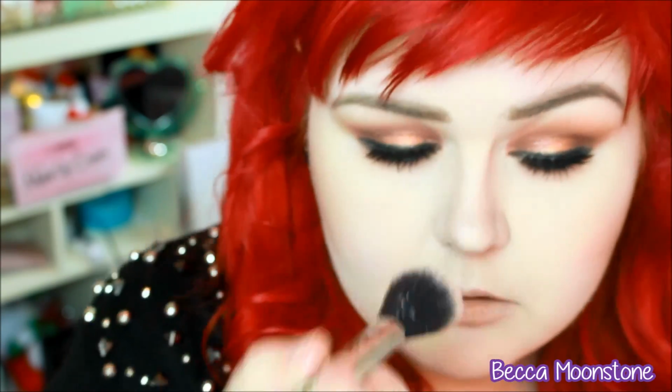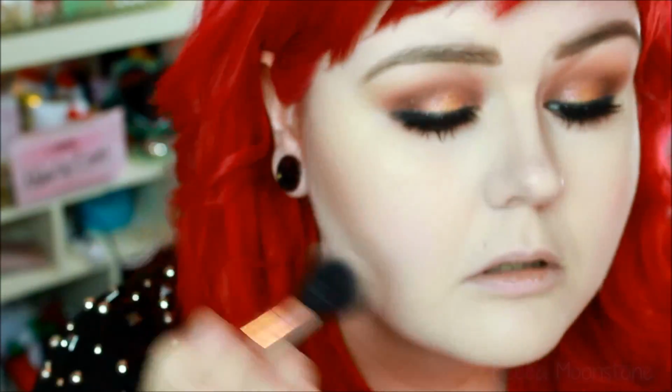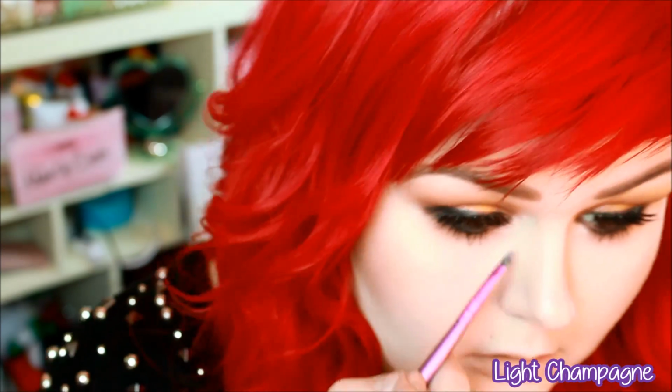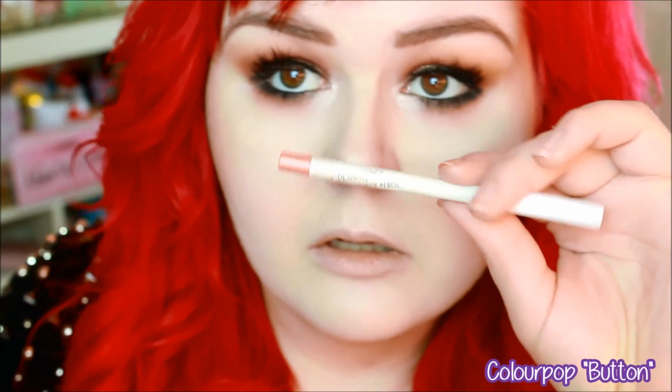Now we are going to highlight, and I of course am using Becca Pressed Skin Perfector in Moonstone. This may completely be my favorite now. I'm totally obsessed. I feel like I'm extra pale because of the winter, and it's just so good. Now I'm just going to take the really pale champagne in this palette and apply that to my inner corners.